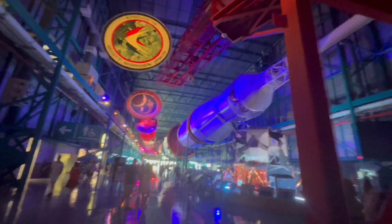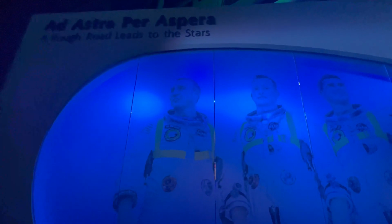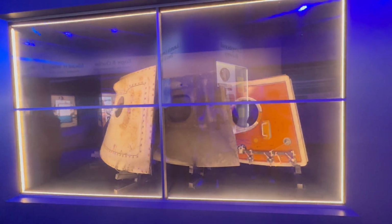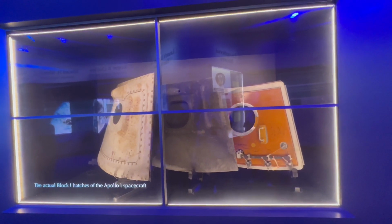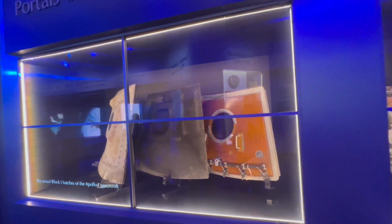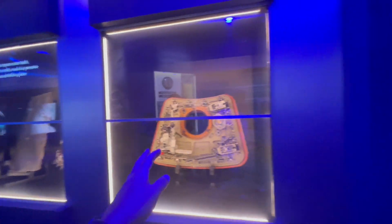Let's look at the sheer size of the Saturn V there. A tribute to Apollo 1. There it is. They couldn't get it open and the astronauts burned up on the inside of it. Wow. The actual Block 1 hatches of the Apollo 1 spacecraft. This is a Block 2 hatch. It was designed to open a lot easier so they could get in.